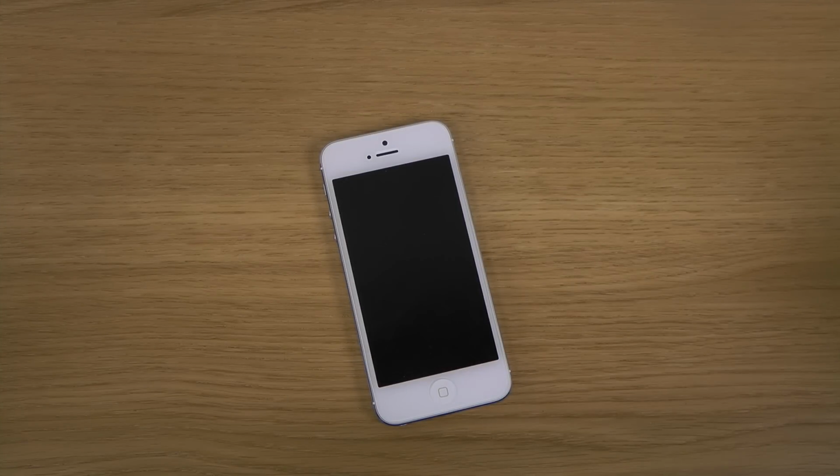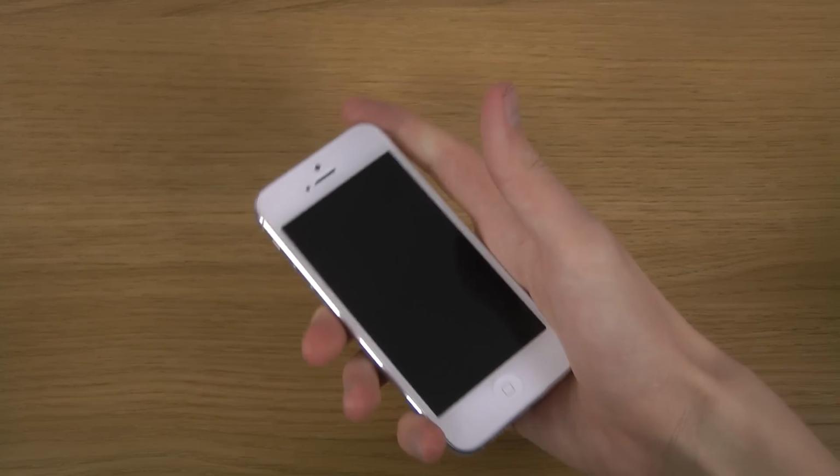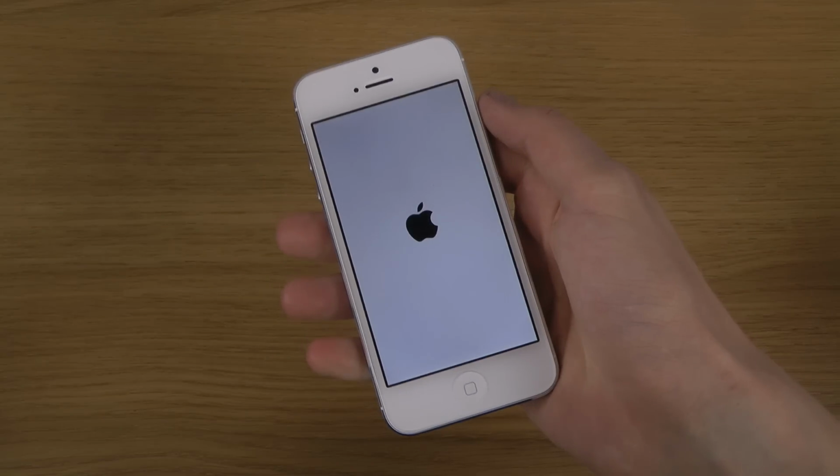Hey guys, so today I want to take a look here at the brand new iOS 7.1 Beta 2. So this is a new beta that's out at the moment. So let's just take a look at it. I have installed here on my iPhone 5. I just need to boot it up here.